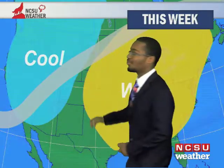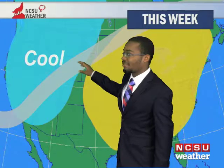I'm Meteorologist Terrell Wade, and we have quite the pattern here. It starts off with the west being underneath this big trough, a big dip in the jet stream, and what this does is it brings cool, stormy weather to these areas. There are even some places in the Rockies featuring snow.